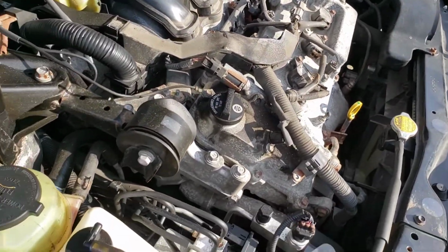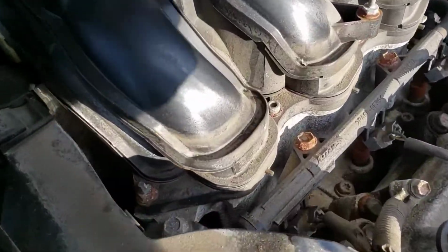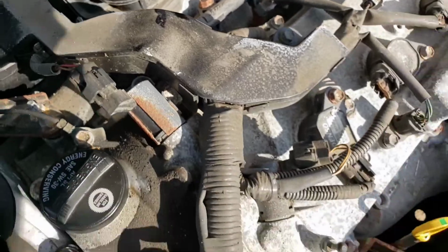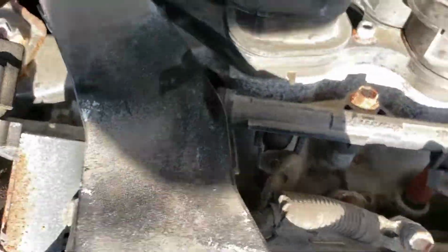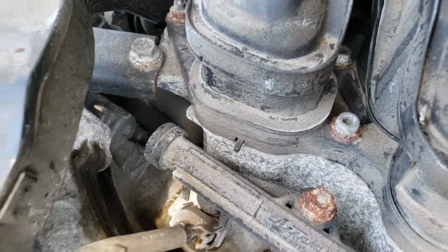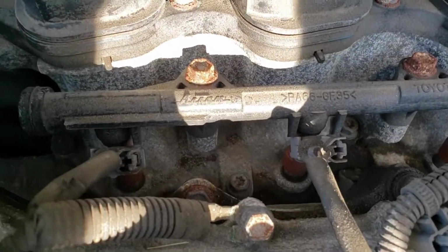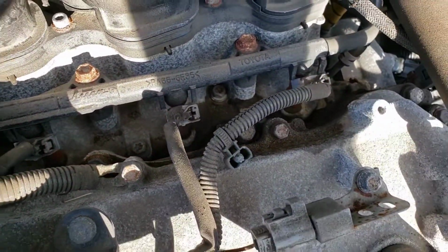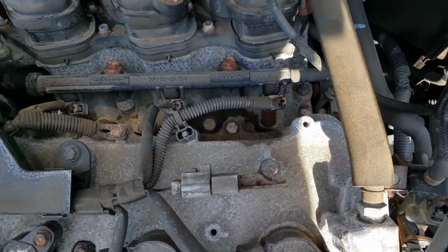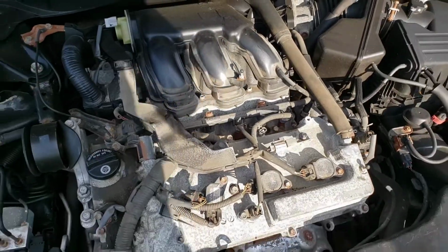So it looks like a convoluted mess, but it really isn't that bad. You can't really see the knock sensors. They would be way down up in there. The intake's got to come off. Then there's the second part of the intake that has to come off. Fuel rail's got to come out. So yeah, it's going to be a little bit of work, but it's not going to be too bad at all. We'll go ahead and get started.